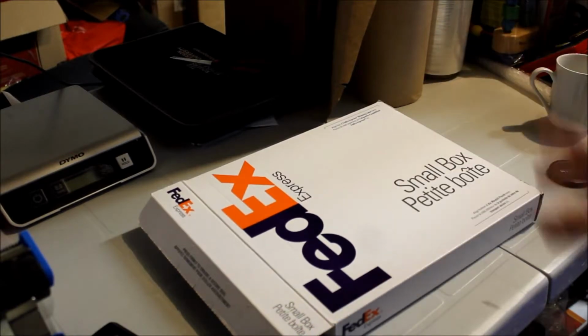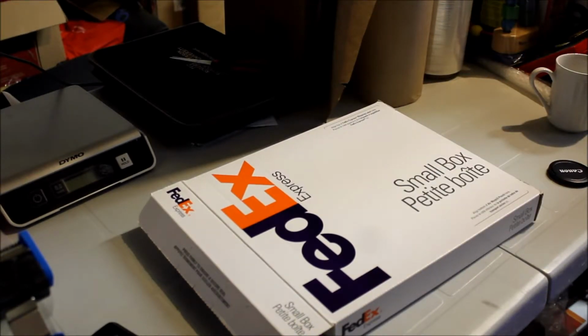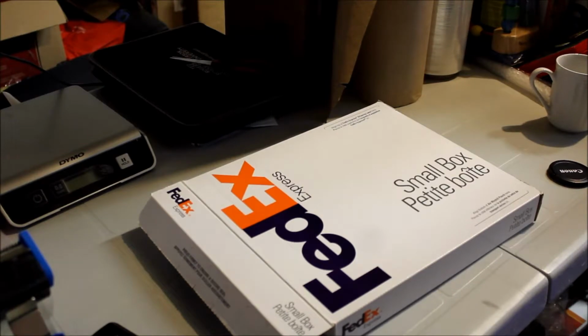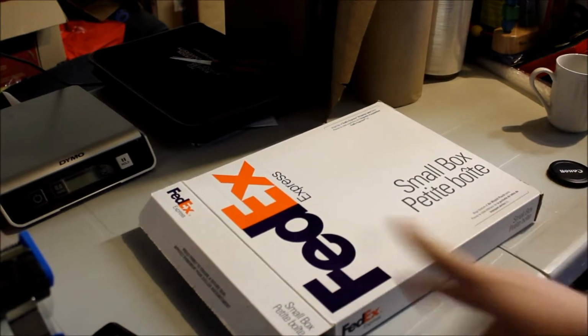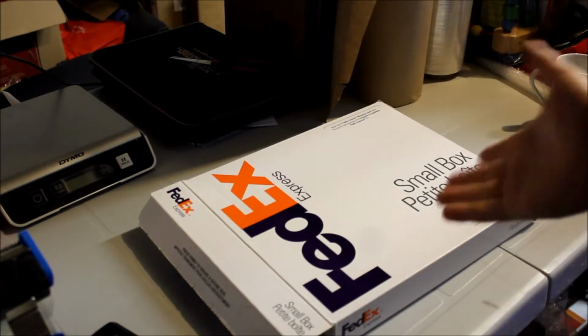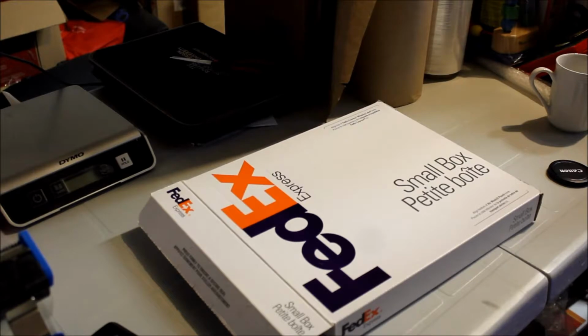And I actually have an item that I'm supposed to be shipping out soon. I'm waiting for the buyer to clear the payment, and that's going to be shipped via FedEx International Economy to Georgia. I never would have thought I'd be using it. I ordered these supplies, like I said in my previous videos, just in case I need to use FedEx. I have the supplies ready, and I actually never thought I'd be using FedEx because the regular price for International Economy to the US is $75.